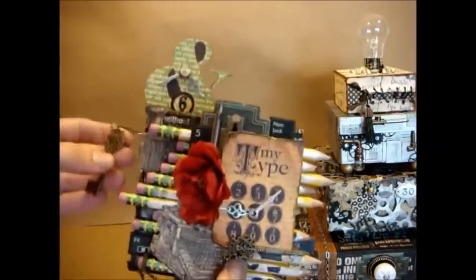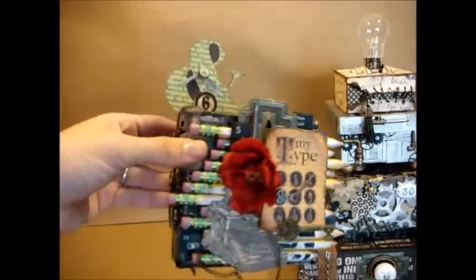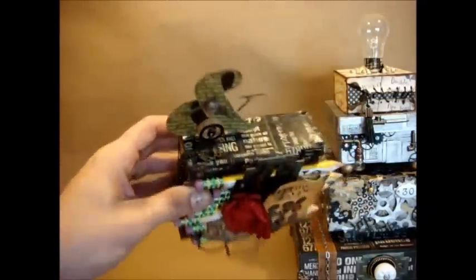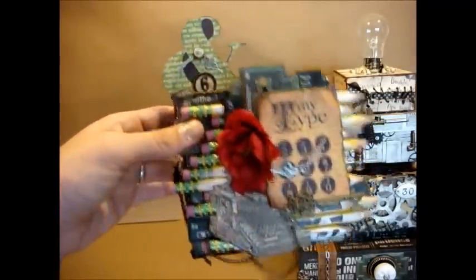When I had to work yesterday, I realized I didn't have enough time to complete my big project, but I wanted to go ahead and do one more little project using typography. So this is what I came up with, and it's just a little 4x4 canvas, one of those really little ones. I covered it with the washi tape. Like I said, I love this stuff. I can't stop using it.